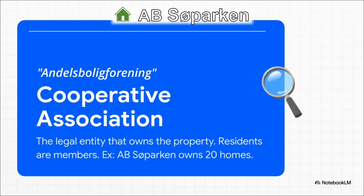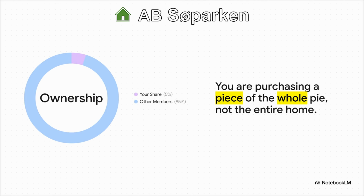Take this example from our source material, an association called AB Søparken that collectively owns 20 homes. And this chart really makes it clear. You're not buying the whole house. You're just buying a piece of the pie. In that AB Søparken example, that would be a 5% share. So you and your 19 neighbors don't own your individual apartments. You all own the building together.